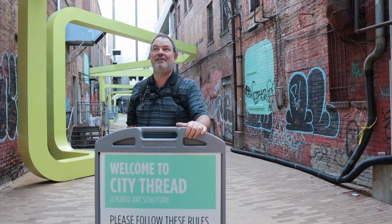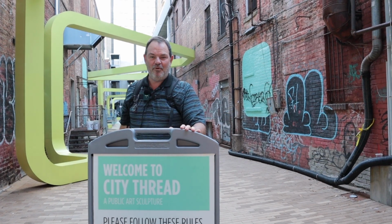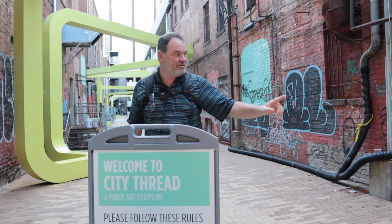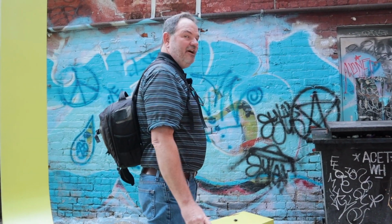We came to this City Thread alley again, still have the 85 1.8 on, and I took a couple pictures of Heather over here with this graffiti behind her at 1.8 with it's really soft behind her, and she's cute. So I'll show those to you in a minute.